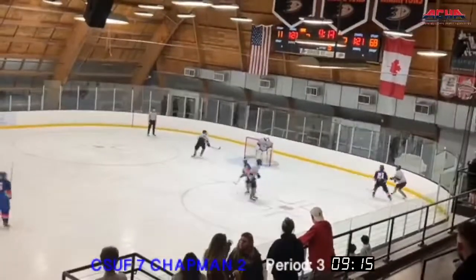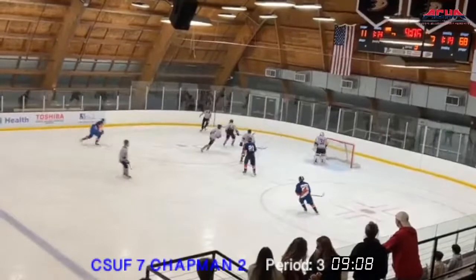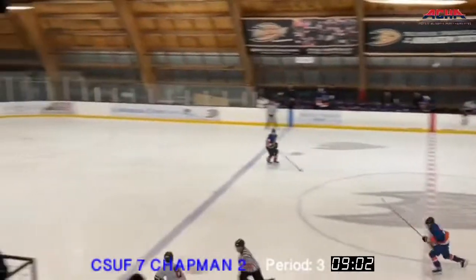Spencer Rollins fired it back in. Good hip check there by 21. Rollins keeps it into the zone. Here's a shot. Oh, and that got someone on the way through. Looks to be Brent Behrens. Freed could not glove it.